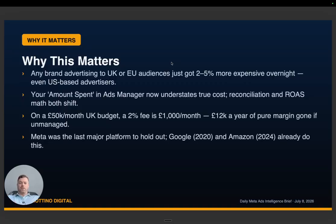Now why does this matter? Any brand advertising to the UK or EU audiences just got 2 to 5% more expensive overnight. Your amount spent in Ads Manager now underestimates the true cost. Reconciliation with this added 2 to 5% and ROAS math both need to change.